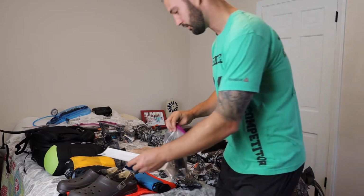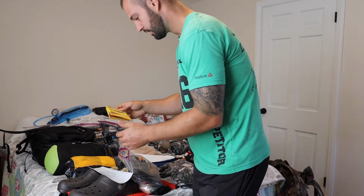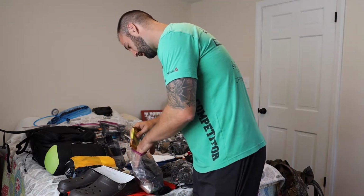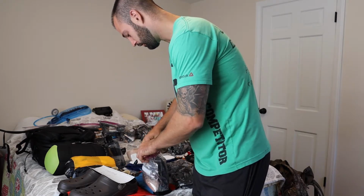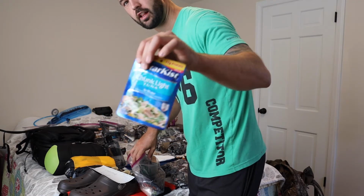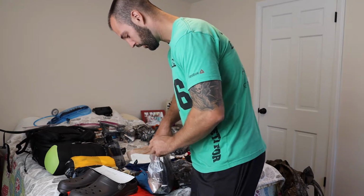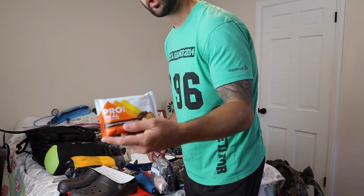Instant coffee, which has no calories. A couple of the dehydrated meals. These Honey Stinger waffles, 2 of those right there is 300 calories, a bunch of carbs. A couple of tuna packets, about 70 calories each. I definitely experimented with some different bars. I decided to go with these Pro Meal bars.